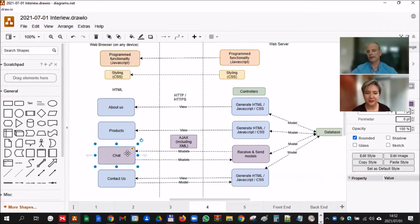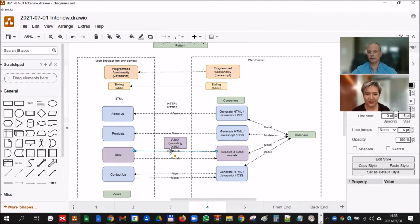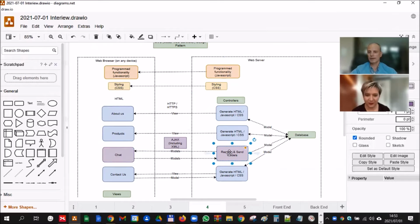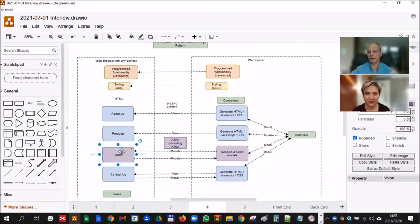Now, let's say you have something quite dynamic, like a chat page, chatting with somebody online. This page is downloaded to your web browser, and you can start entering information and chatting. Every time you send a message to the server, you don't want the page to reload, because it would be slow and clunky. Every time you click enter, the whole page would refresh. It wouldn't be a nice user experience. So Ajax basically enabled you to send the message you typed in as a model to the server, and the server can respond with a message back, and it's dynamically updated on your web page without the page reloading.